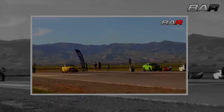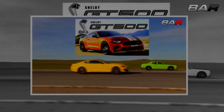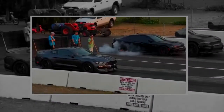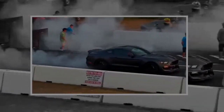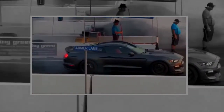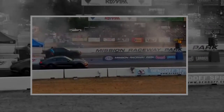The point I'm trying to make is, if the current GT350 is capable of keeping up with the Hellcat, just imagine how an 800 horsepower GT500 would do against the Hellcat. I think what's kind of funny about this is that where the Hellcat shines is on the drag strip. It has really good straight line performance, but the GT350 is an all-around sports car. It's not only good on the drag strip, but it's also good at the track. Here's another example of a GT350 versus a Hellcat, and the Hellcat even gets a head start.